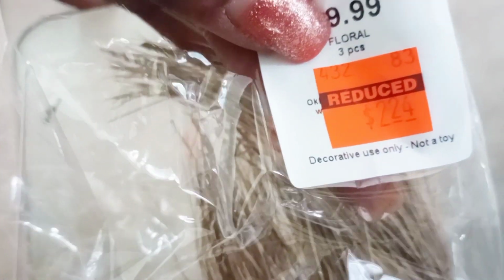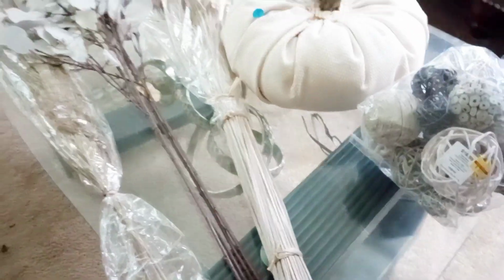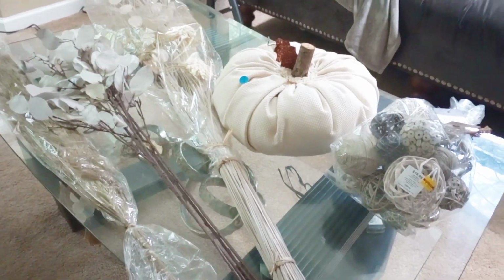And this one is marked, I believe that says $2.24, and I picked up that bunch of stems in the clearance aisle. So that is all I bought. Very small haul. Now comes the time for the switcheroo.